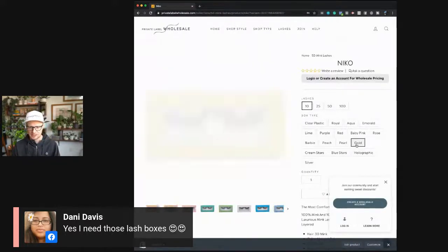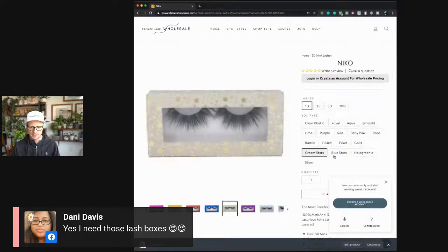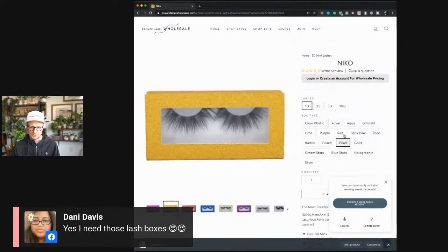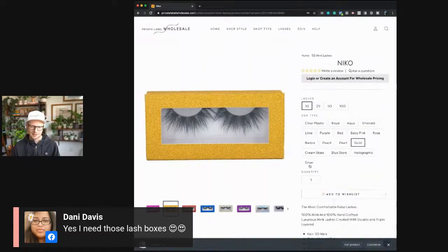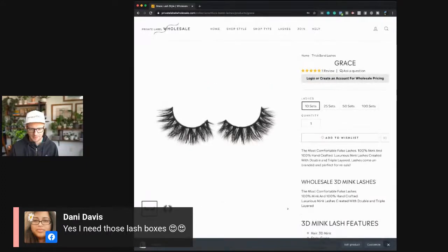But you can see, those are the holographic boxes that the 5D comes in now. So you can choose. I like that gold though. That gold with the color of the lashes looks real nice. So you can get these, and the shipping cost will be way less with the 5Ds now. So the goal is to get it for some of these other ones. Like these lashes, these just come in the standard clear case.